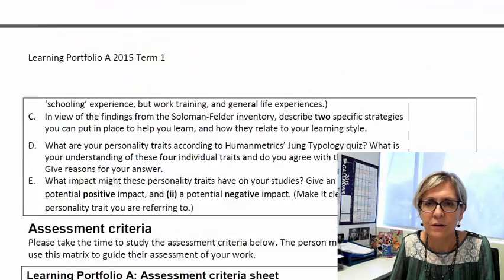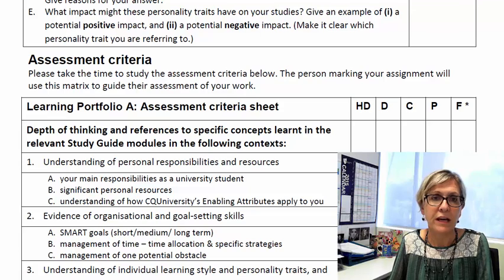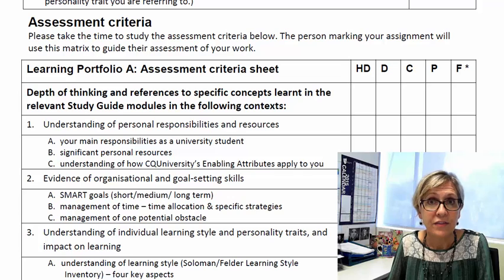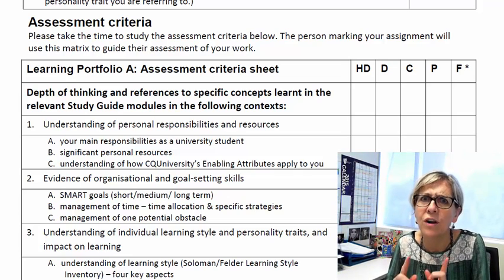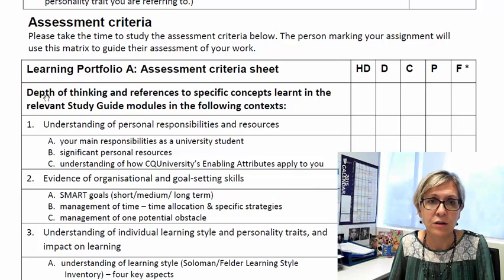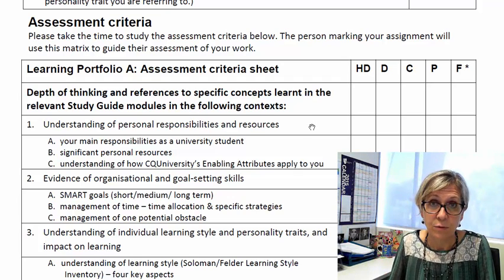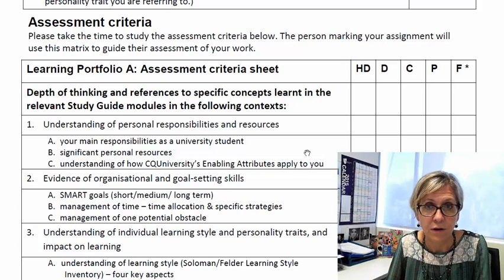Now, another important aspect of the assignment details that I want to point out to you is the assessment criteria. Now, please always look at this closely. This is what the markers will have in front of them when they are marking your work. So what are they looking for? All right, well, they're looking to see that you are answering the questions, but in particular, they're looking for depth of thinking. They're looking to see that you are mentioning or referring to specific concepts learnt in the relevant study guides modules. So in this case, modules 1, 2 and 3.